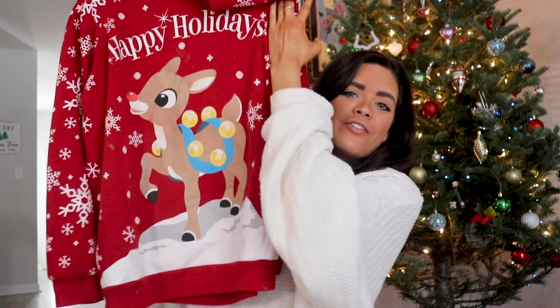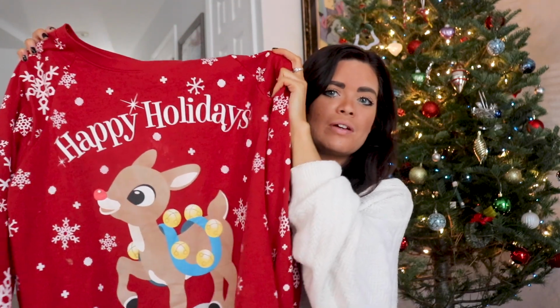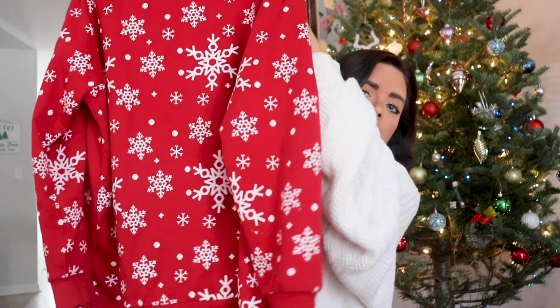Next up, I feel like everyone says this, but definitely a Christmas pajama set. I personally don't have an actual set. I did look at some this year, but I didn't see any that I absolutely loved. But I do have this sweater that I got a long time ago in high school. I would say a big cozy Christmas sweater is like a PJ set for me. Mine obviously has Rudolph on it because we talked about earlier how much we love Rudolph. It has little snowflakes on the back, and I just sleep in this with either some shorts or some sweatpants.